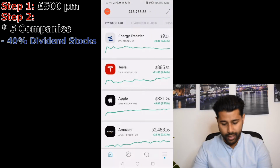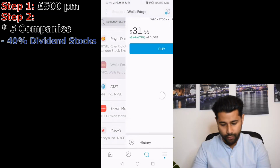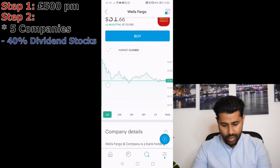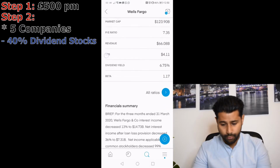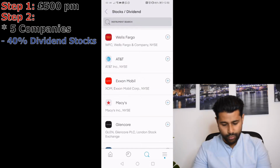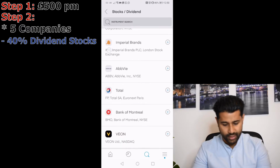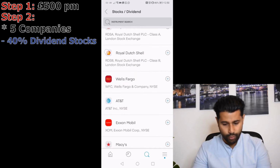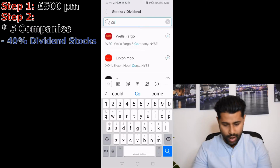Right, next thing. So we want to pick another dividend paying stock. You can go through this list and have a look. If we look at something like Wells Fargo, for example, if we look down, you're paying a dividend of 6.75%, which is pretty good. You've got AT&T, all these big American companies, but one I invested in recently, which I like the sound of, is Coca-Cola.